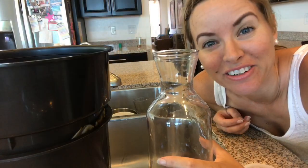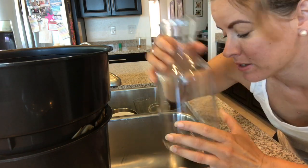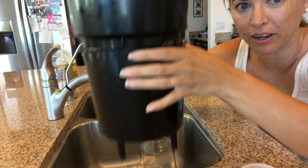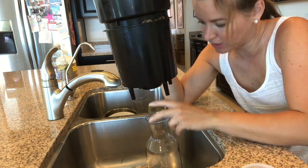Okay, my coffee has finished brewing for 24 hours. Now I'm going to show you how to drain it. So you have this thing ready, and you might want to set it down right here in the sink. And then here's the coffee. And I'm going to pull the white plug out of the bottom and just set this right on top of my pitcher to catch it.